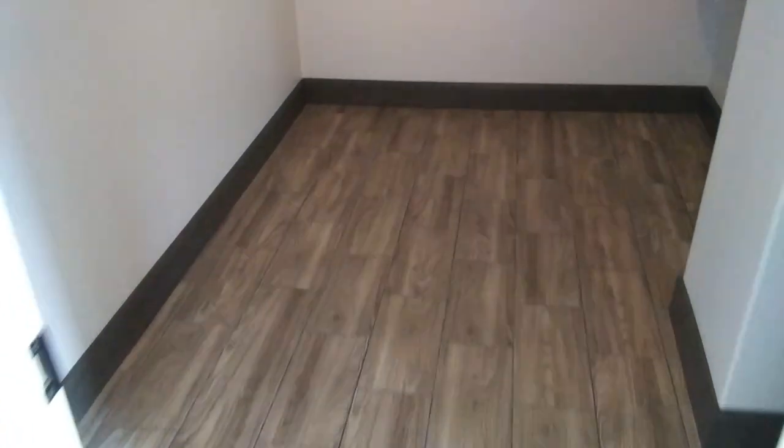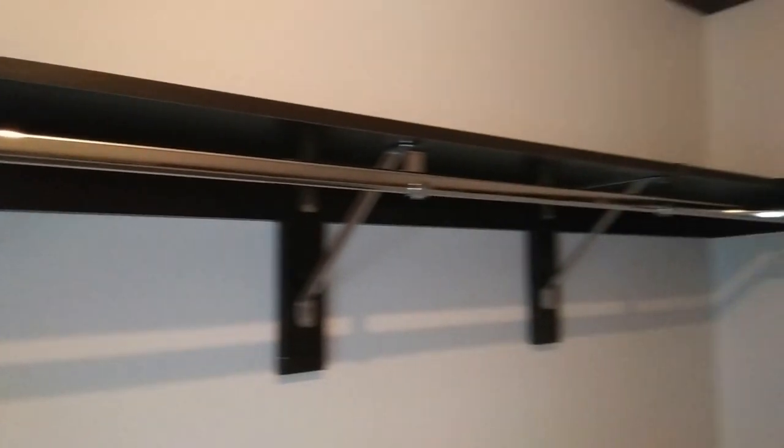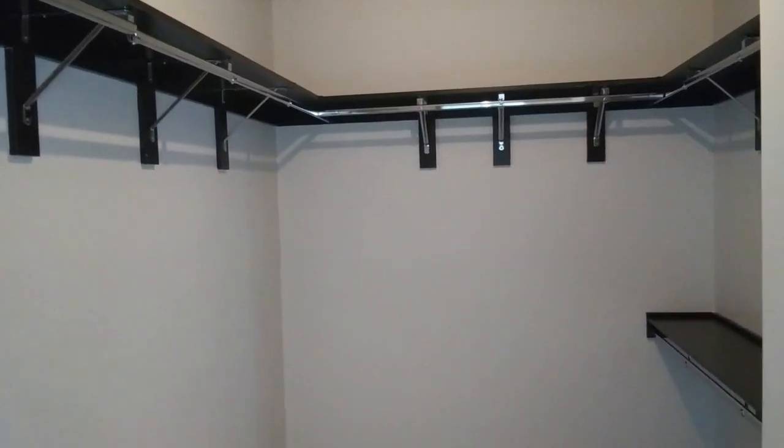So here's your master closet. Now look at this, huge master closet. And this is the first time I've ever seen this in a Live Oak Home brand. They have wood shelving in this closet, as well as a beautiful crown molding. Look at this. This is just absolutely gorgeous. I love the floating hanging shelves, right? The hanging racks right there. That is absolutely gorgeous. I absolutely love the baseboards in the closet as well. Another good look at this beautiful master closet.